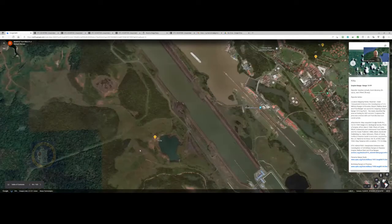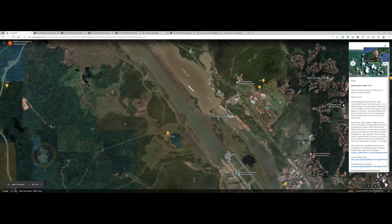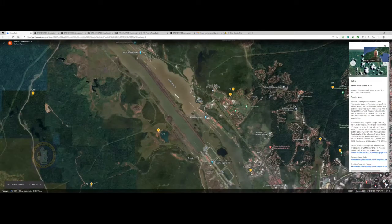I'll back out here some. This is the Miraflores Locks location. And the new part that was added is right here. And when they did that, they actually took part of what was Empire Range, and it was excavated out. There was like an observation point and so forth.